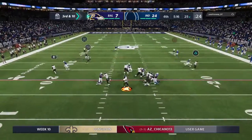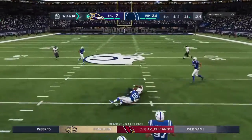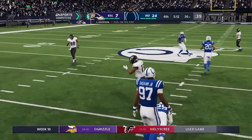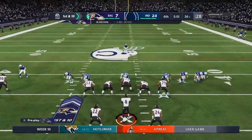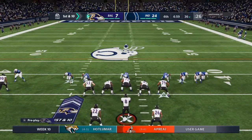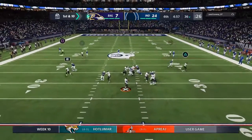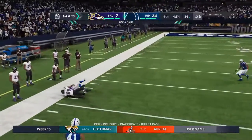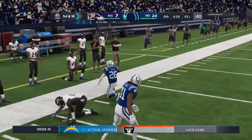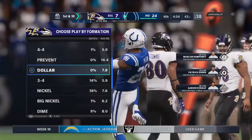On 3rd down, Jackson. Over the middle here to Brown. And he will have a Ravens first down as they're able to get the 3rd down conversion. Catch number 40 for him on the year. It's a first down. Baltimore. Is this intercepted? It is. It's intercepted. Picked off by Rock Ya-Sin.